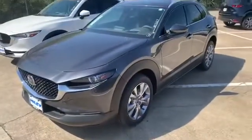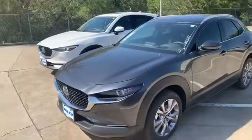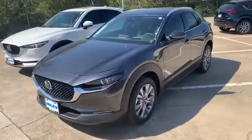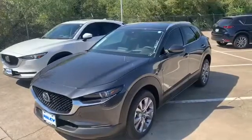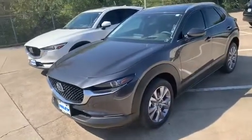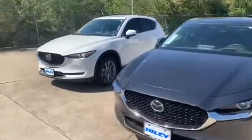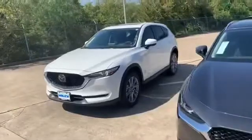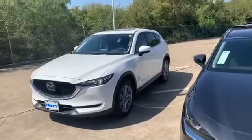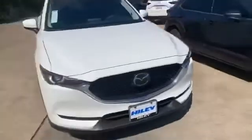Now, height-wise, there's not much difference in height. The CX-5 is coming in at 65 inches tall, and then there's a 3-inch difference with a 62-inch height on the CX-30. So not a whole lot of difference. I think what you'll notice more is on the inside. For example, the CX-5 is around 179 inches in overall length. Let's walk around over here so you can see it from this side in comparison.